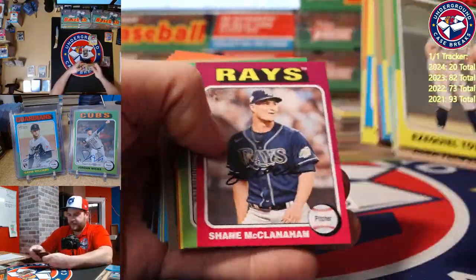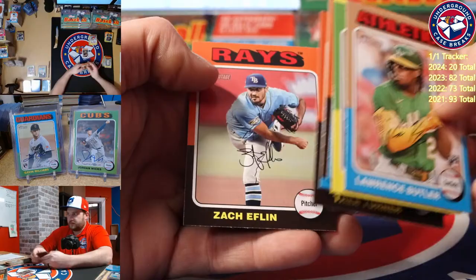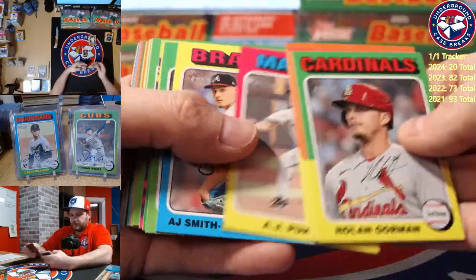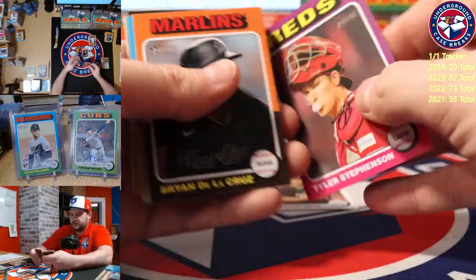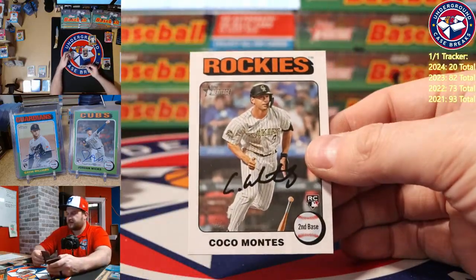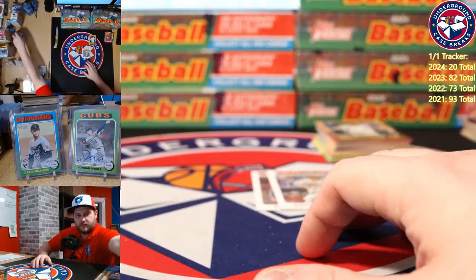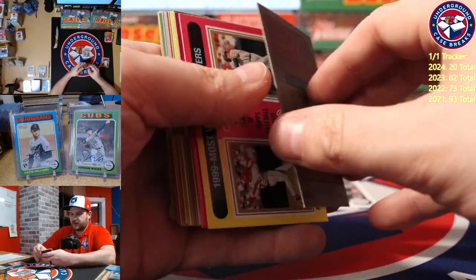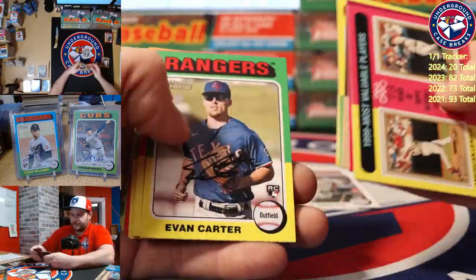Just feel like I'm missing the missing facsimile from time to time. Do the double take Duran. Puck Smith Shauver. Kalnick, Garrett Wilson. Tyler Stevenson, blown a bubble. Coco Montes, white border for the Rockies. Rookie card. Corbin, New Age Performers. Kodai, he's going to be a low number with the cup. Evan Carter.